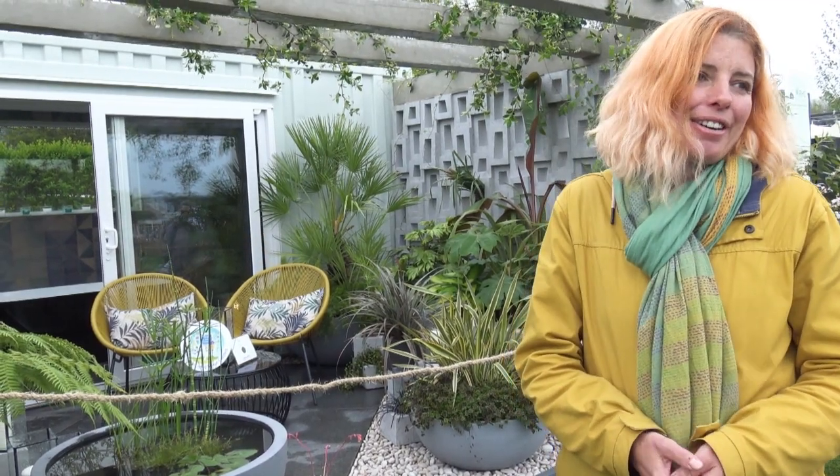The fundamental one is it doesn't matter how ugly your space is, you can improve it with adding good choice of materials and planting, and anything's possible.